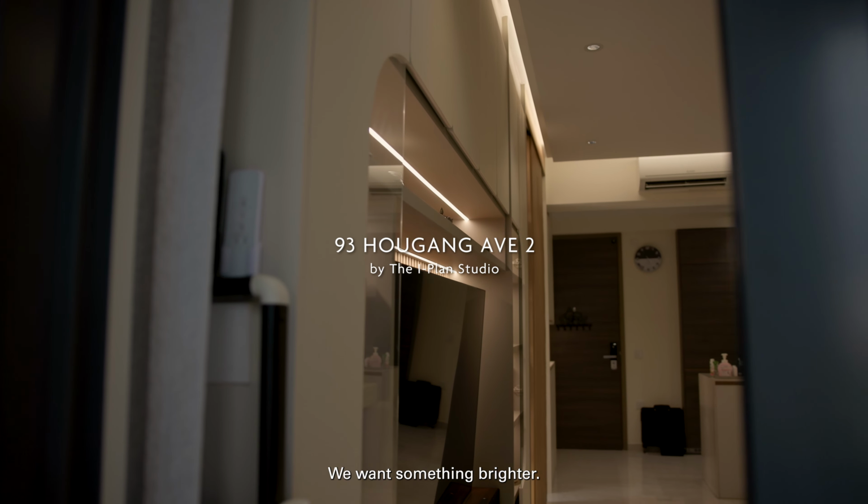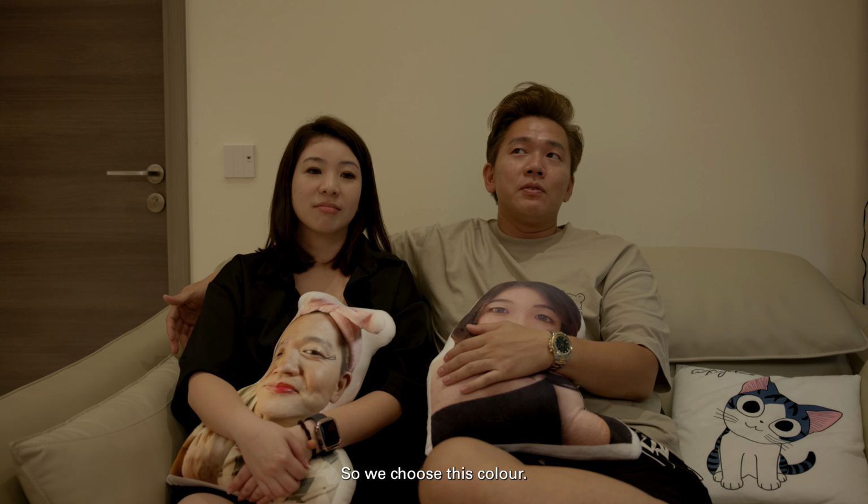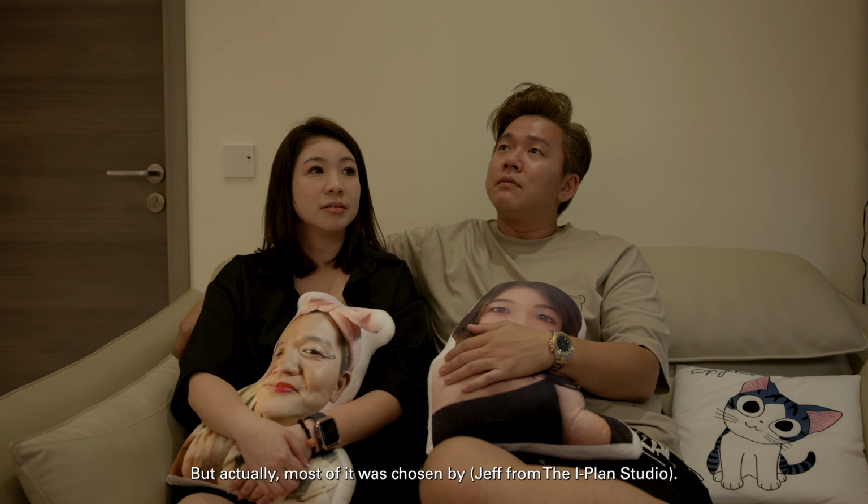Okay, we want something brighter. We want something more cozy at the same time. Okay, so we chose this color. But actually, most of it is chosen by iPlan itself, yeah.